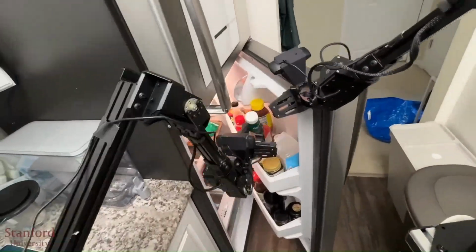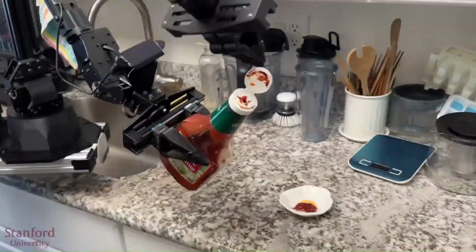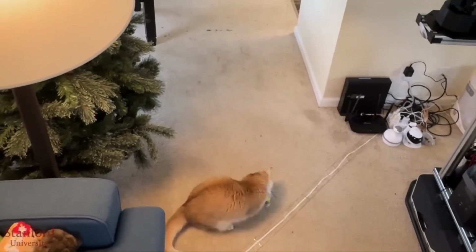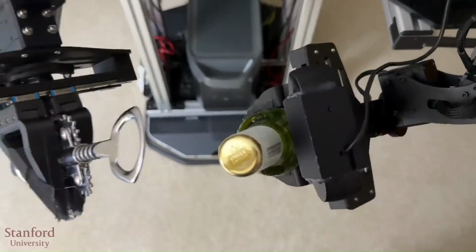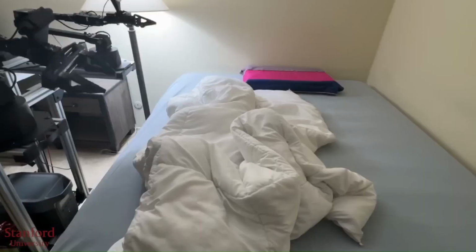Mobile ALOHA is a valuable tool for researchers who are developing imitation learning algorithms for mobile manipulation tasks. It allows them to collect data from human demonstrations in a variety of real-world settings. The data can then be used to train robots to perform these tasks autonomously.